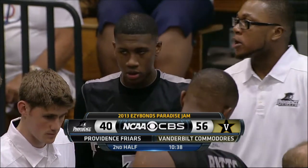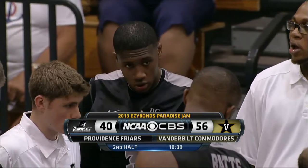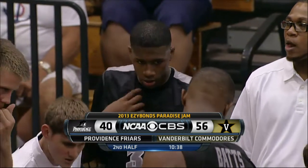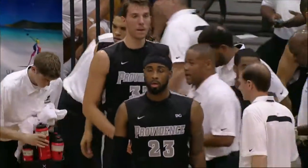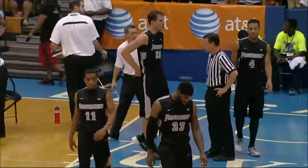Welcome back, hopefully to alleviate some of the concerns for Providence. Chris Dunn standing, and looks like he's good to go, but right now Providence has their own set of troubles on the scoreboard, down by 16, Kevin, as Vanderbilt has taken that defensive first half we saw and has carried it over here into the second frame.